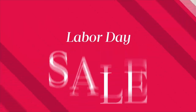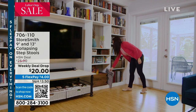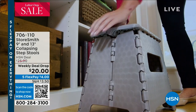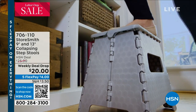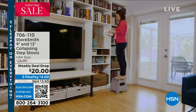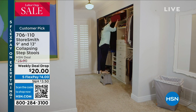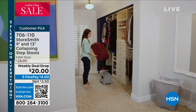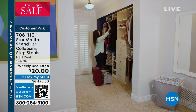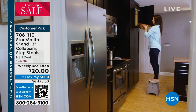All right, we're going to move on though and keep shopping. And these stools, I'm so excited about stools. Is that funny? First of all, they're practical. We all need them. Whether you've got high reaching shelves, maybe it's in your kitchen, in your closet, in the garage. But not only are they fun because the colors and the patterns are all brand new, these are a huge customer pick, by the way, finally back in stock. They can hold 330 pounds, yet they only weigh 2 pounds themselves.